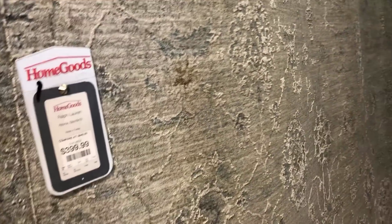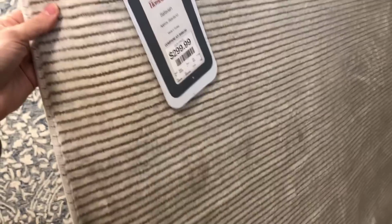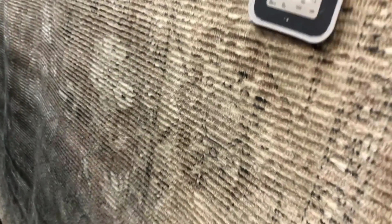They had a ton of rugs. This is the Ralph Lauren. I think they have that one a lot. This is Safavieh, a really nice pinstripe type rug. They were asking $299 for that one, and it's very neutral colors. That one was very pretty. I've never heard of this brand before, Exquisite Rugs, but the quality of this one and the colors, it was a good neutral. It was that vintage style.